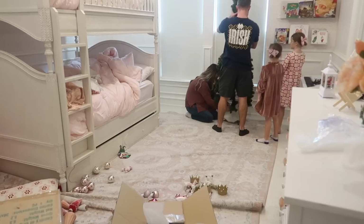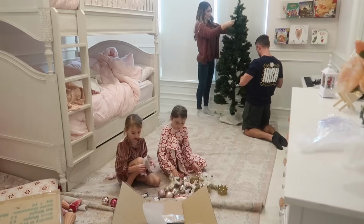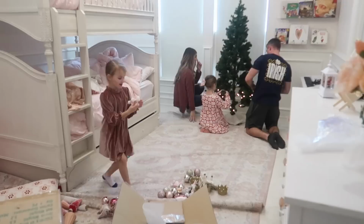Okay, moving on to the girls' room. They were both dying to put up the new trees that I got them this year. The kids all had flock trees in their room that I got from Amazon last year, and I'm just over the flocking. It makes such a mess. So I got them each a new tree this year, and these ones are a little bit taller too. I think they're 6.5 feet, and they're a pretty great price too. I'll link them down below.